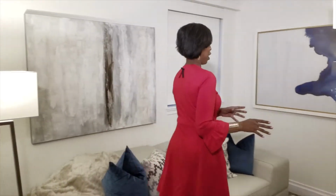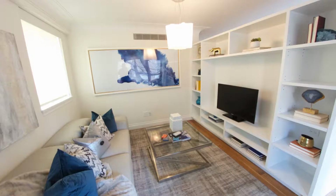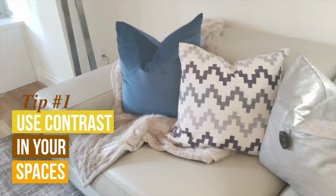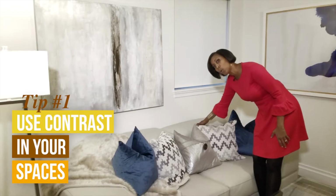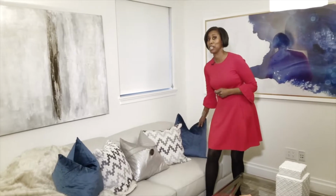So this is the family room, which of course needs to be family friendly. I wanted it to feel warm, cozy, and inviting, but also a little bit dressed up. So I used a technique that I call high contrast, in which we mixed this soft, soothing, cool gray with this very strong, bold indigo.